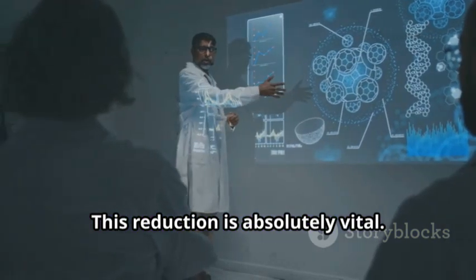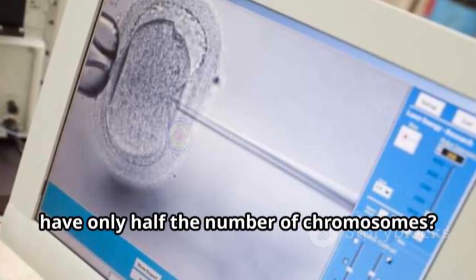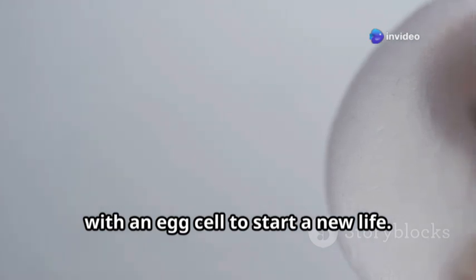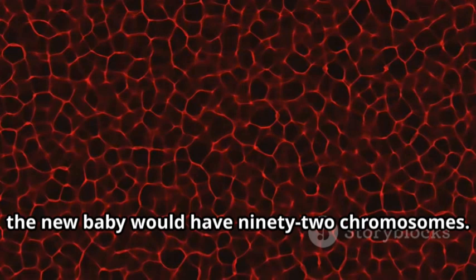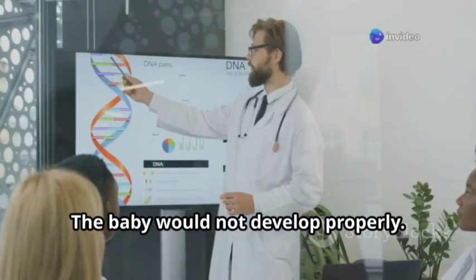This reduction is absolutely vital. Why is it so important for gametes to have only half the number of chromosomes? Think about what happens during fertilization. Fertilization is when a sperm cell joins with an egg cell to start a new life. If the sperm had 46 chromosomes and the egg also had 46 chromosomes, the new baby would have 92 chromosomes. That is too many. The baby would not develop properly.